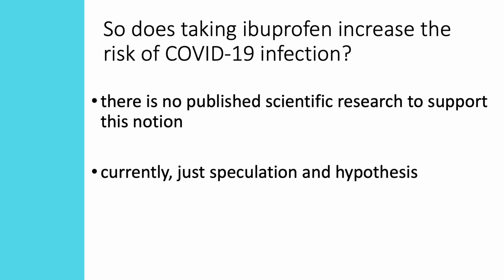So, does taking ibuprofen increase the risk of COVID-19 infections? To date, there's no published scientific research to support this. Currently, ibuprofen use and the link to COVID-19 infections is just a hypothesis and speculation.